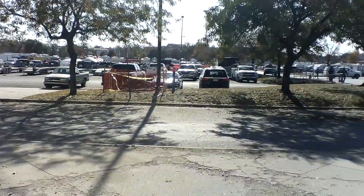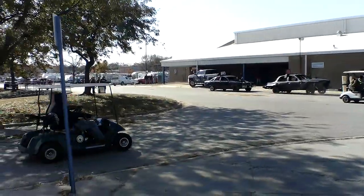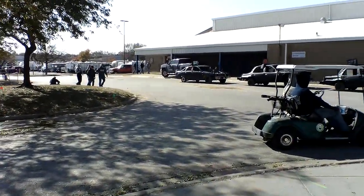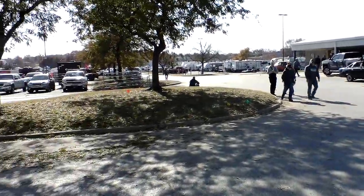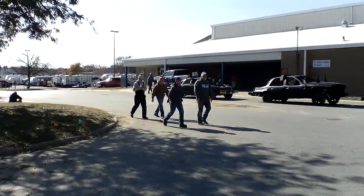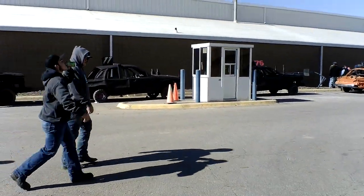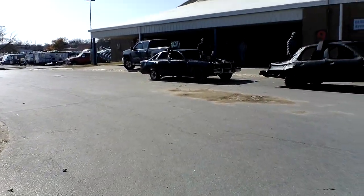Well, hello, Derby World. Day number 2 of Blizzard Bash 2019. We're up in the inspection line right now. We're going to take a look at some of the limited weld cars in the inspection line, ready for inspection. So let's take a look at them.